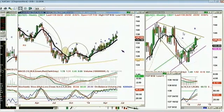Other than to say that if bonds were to start a brand new move to the upside because money flows out of stocks into bonds, that would say that the target of 142 to 143.5, or let's call it 144, becomes an active projection. But these very quick peaks, A, B, C, D, says that you should get some kind of a pullback.